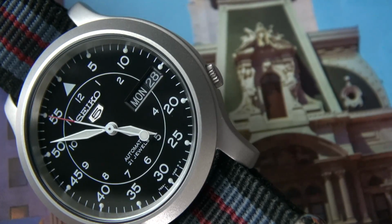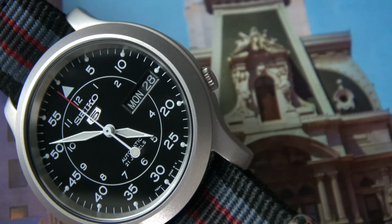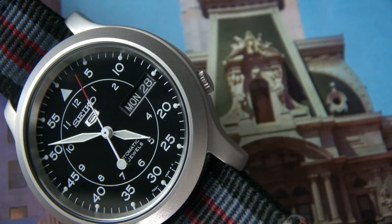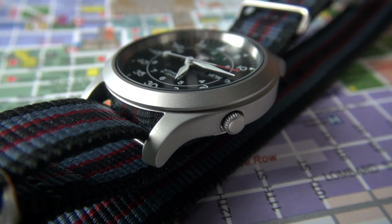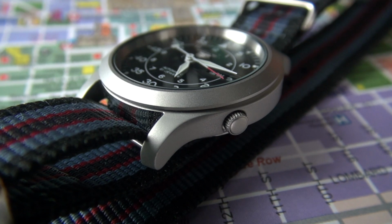First of which, they wanted something affordable that was automatic. Second of all, it had to have the date complication in one window. They decided it was the ultimate complication for an everyday watch, and it makes sense. I can see why they did that. Third of all, it had to have water resistance. Attribute number four was a recessed crown at the 4 o'clock.